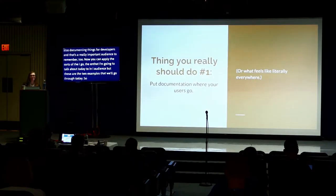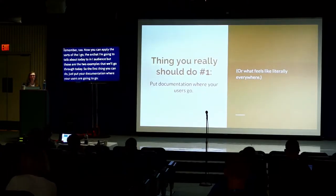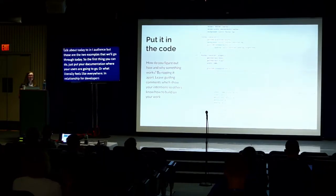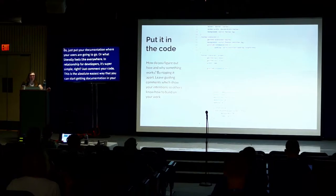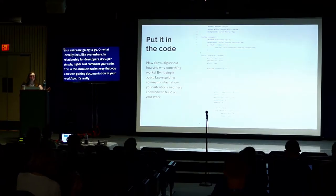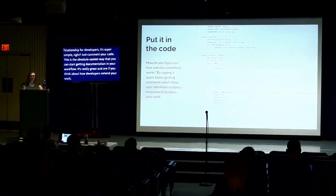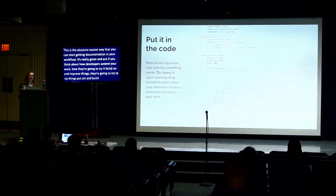So the first thing you can do, just put your documentation where your users are going to go, which literally feels like everywhere. For developers, it's super simple, right? Just comment your code. This is the absolute easiest way that you can start getting documentation in your workflow. It's really great because if you think about how developers extend your work, how they're going to try to build on and improve things, they're going to rip things apart and try and put them together, and they're going to go first thing to the source to see what you did and how they can break it, basically.